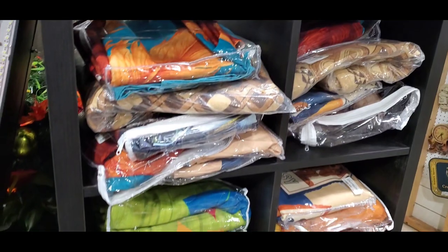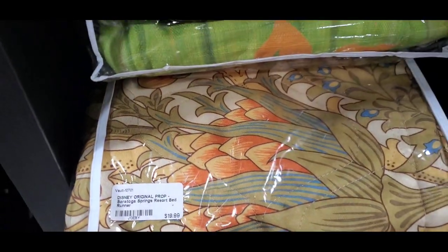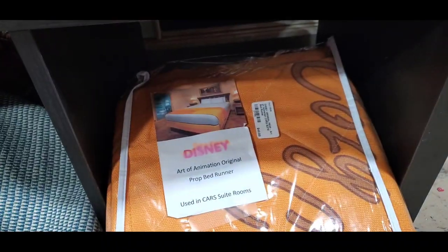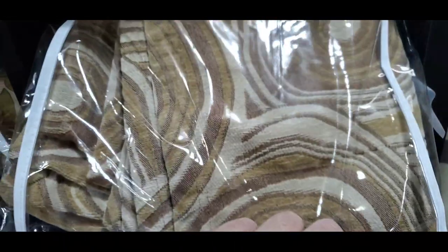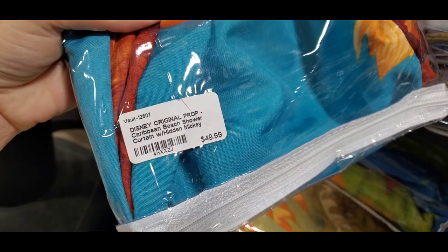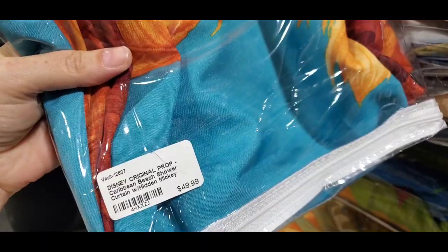Oh, do I even want to look? They've got the bed. Look at this. $20 for the bed runner. Oh, I don't want to look because I know I'm going to see some Polynesian stuff. Art of Animation bed runner, $50. This is Saratoga Springs Treehouse table runner, $35. Caribbean Beach shower curtain with hidden Mickey is $50.